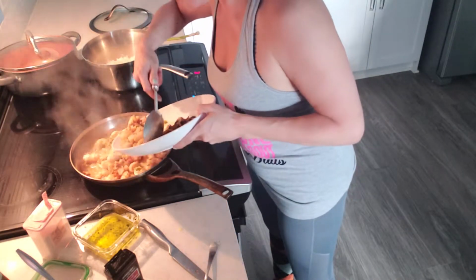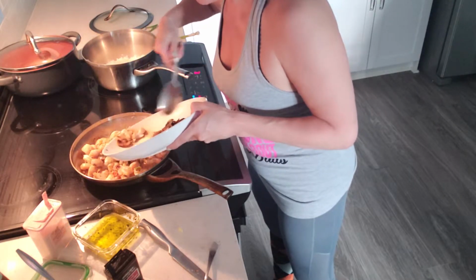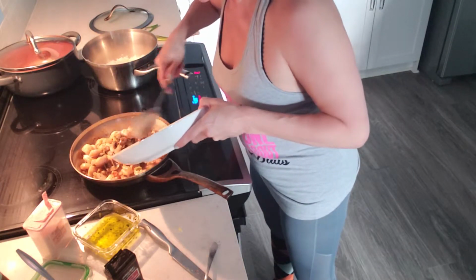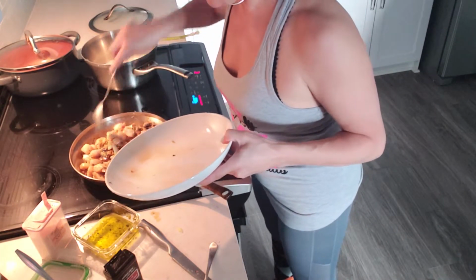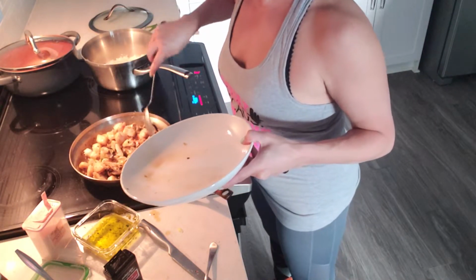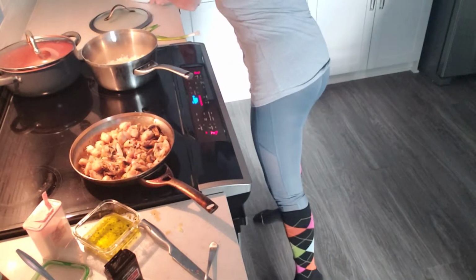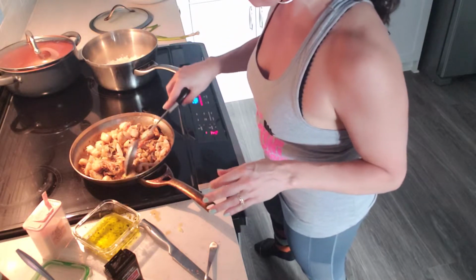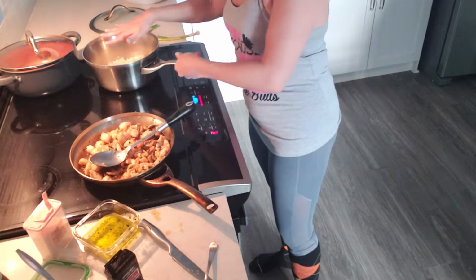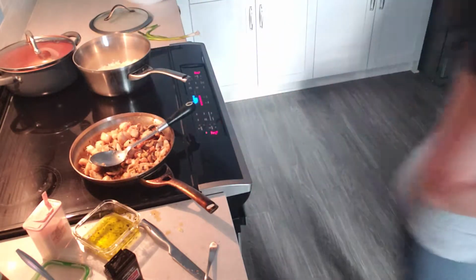Okay, so now we're gonna add all the other goods to the dish: the scallops, the fish, the langoustine, the mushrooms. Mix them together. Look at all that seafood. I think it's a little too much protein that I'm using, but, and then we have this on low. It's dried up a little bit, which is awesome.